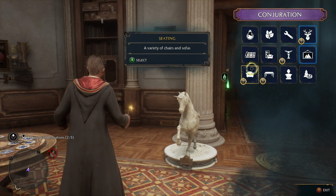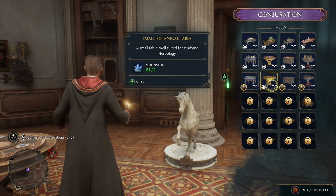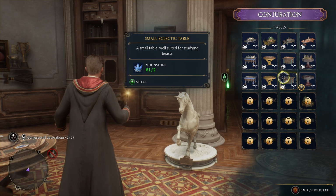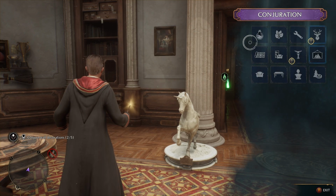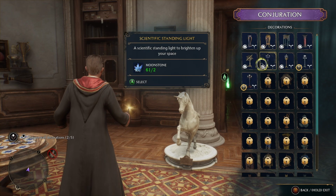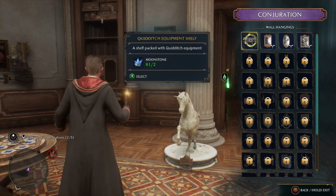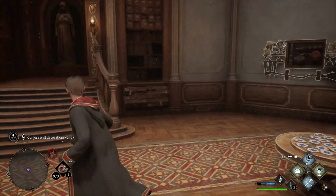What else we got now then? So we got chairs. Don't need a chair. But even more tables. Jeez. Small scientific wizard's chest. Small scientific case. Okay. So we did get rid of our scientific table. I guess we don't actually need that. What else we got here? Decorations. We've got some more of these. We've got standing lights. Okay. And more wall hangings. We've got mirrors, Quidditch equipment shelf. We've already done all of that. So I guess we can go back to her now and tell her we've done it.